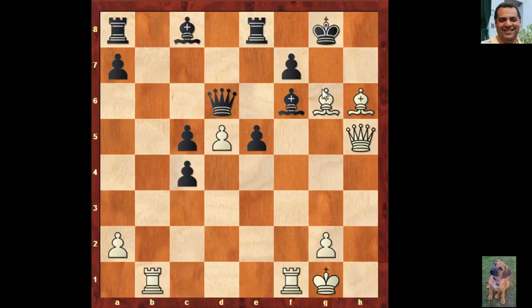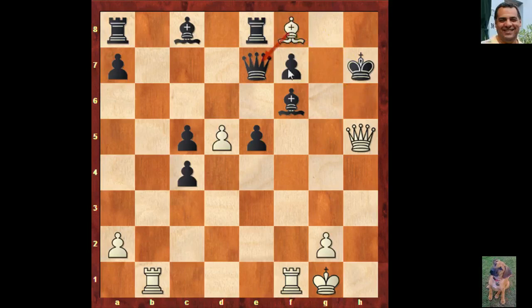So white is threatening bishop takes f7 check now. So queen e7 was played. Bishop h7 check now. King h8. Because otherwise this is really, really horrible. Bishop f8 would win the queen actually. So king h8. Bishop e4. And it's really bad. King g8, and the final move of the game is played here.